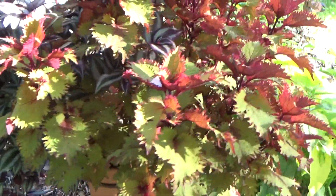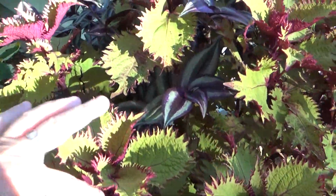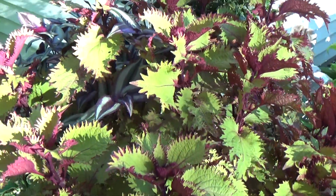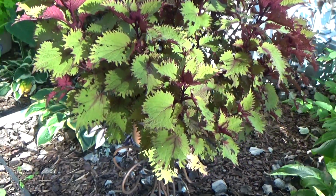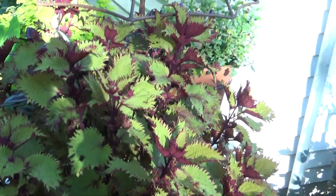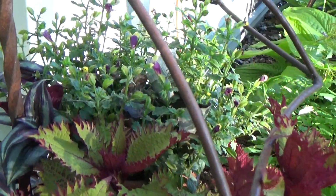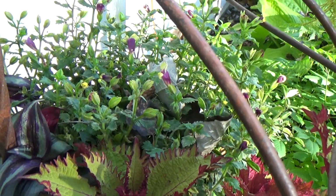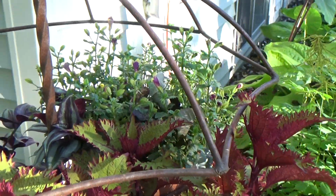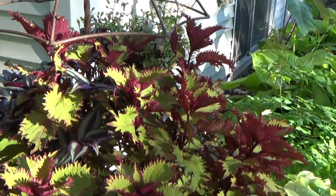This has to be one of my favorite coleus. It's called henna. I love the color of it. And for one plant, that is just huge. And that is hydrangeas in there. It's blooming. It's finally come back a little bit, but it hasn't done all that fantastically, so I don't think I'm going to do that next year.